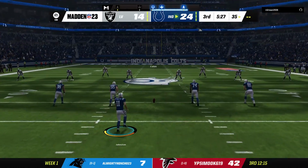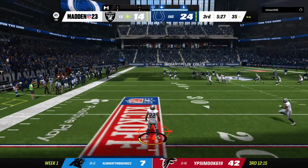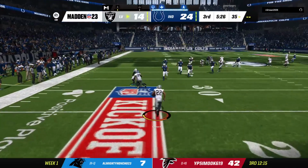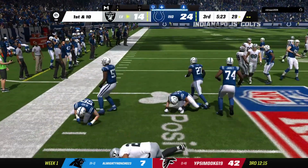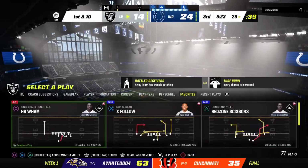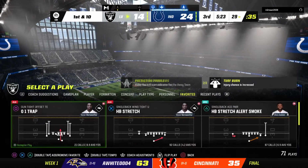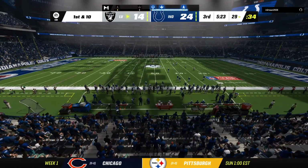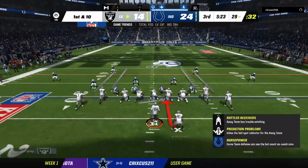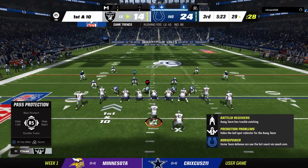Set now to kick this one away, and off it goes. It's a short kick taken out beyond the 20. And a good return as he'll be stopped just shy of the 30-yard line. The Raider offense set to get this drive started. And their deficit a little wider than it was at halftime.